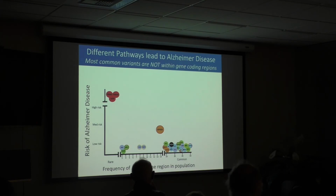Okay, but the issue is the 60% of us that are going to get Alzheimer's disease, all the Alzheimer's we have, and mostly in the population, are people that have this type of risk, the risk that we all have, but an aggregate of this risk. So how do we study this?